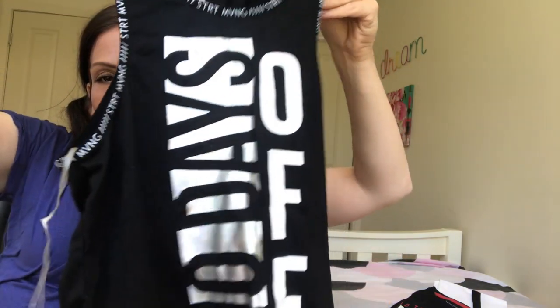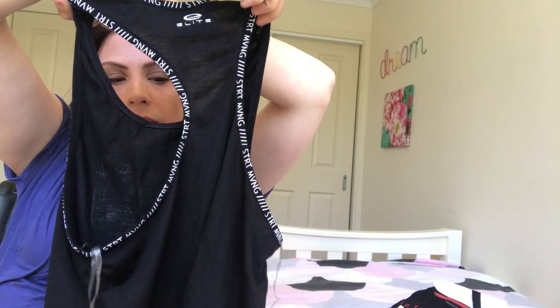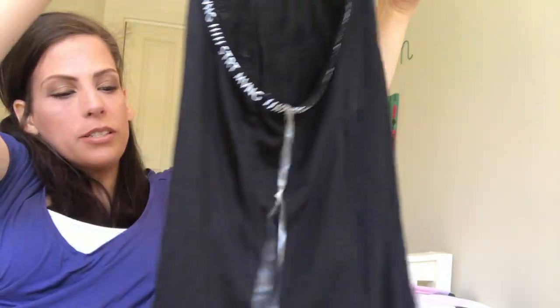It actually goes under this little top. And it's just got the back. It's a size 10. This one says no days off. Very cool. Very, very cute. And that's like the shimmery on the no days. It's the shimmery material, the same as the bra underneath.